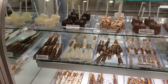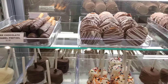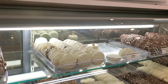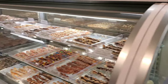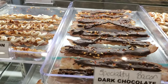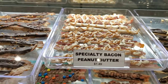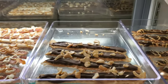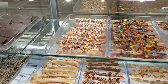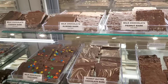They have chocolate-covered pretzels, they have white chocolate marshmallows, dark chocolate marshmallows, sprinkle marshmallows, Nutter Butters, Oreos. They have bacon. They have, look at this, chocolate bacon, even all different kinds of flavors of bacon. That is something to see. Check this out, all the bacon they have to choose from. Here's some of the bark that they have.